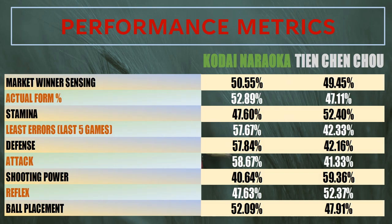In professional badminton, several metrics are crucial for analyzing and predicting match outcomes. Market winner sensing reflects market confidence in a player's victory. Actual form percent indicates current performance based on recent games. Stamina measures endurance throughout a match.